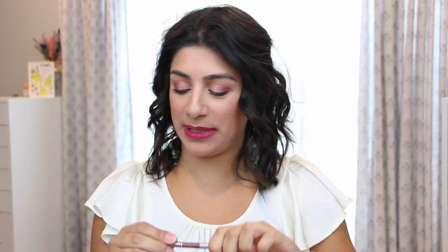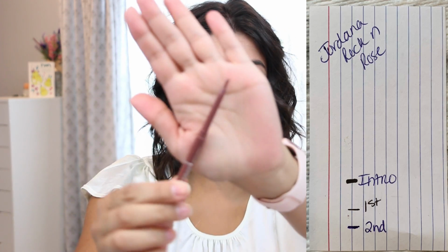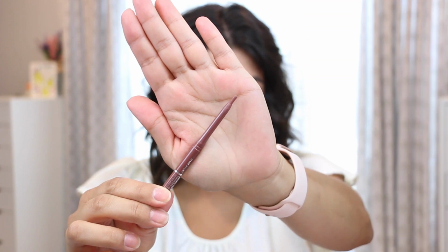Okay, so let's start out with our first product, and that is this Jordana Rock and Rose lip liner. As you can see from the tallies, I still have some product left in here. I don't have much, but it's there. The reason why this is not done as of yet is because of this whole virus thing, and I'm not using too many creamy lip products, so it's been a little bit difficult for me. Last year I panned quite a bit of lip liners, and this year I barely even did 2. I know it's a big, drastic change, and a lot of us are having trouble with lip products solely because of this whole virus situation and the mask wearing.